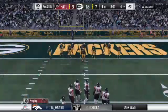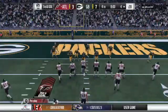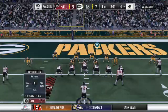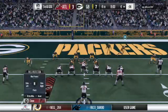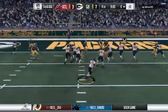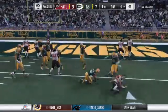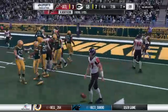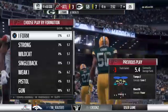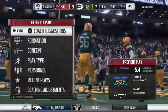They've been stuffed twice here for losses. Now it's third and goal. That is not going to be any help as they dump him behind the line of scrimmage. It's a loss of a full 3 yards, and it brings up 4th down.